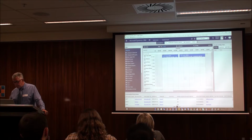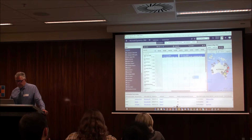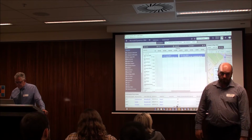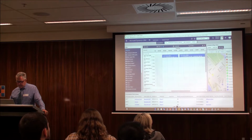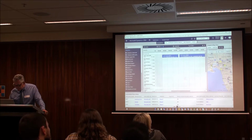I can change those. I can also get the map view. So this map view, if I click on this, it's going to take me in. It's telling me that this has been allocated to Adam. If I drop down the legend, I can see Adam, that's his colour. Just go to the roads. And as I go out, I can see that he's got a number of jobs. So those are Adam's jobs.